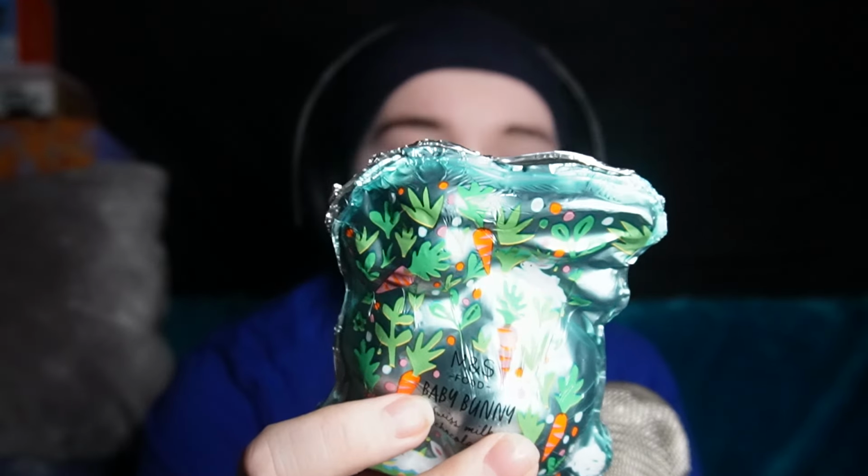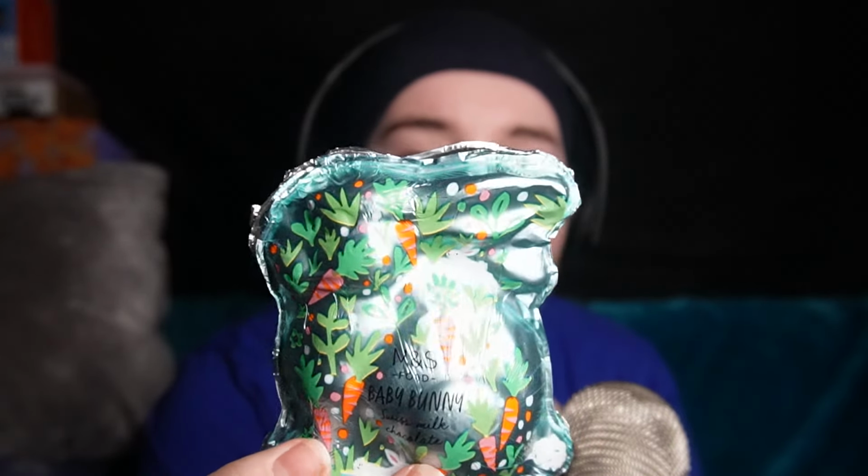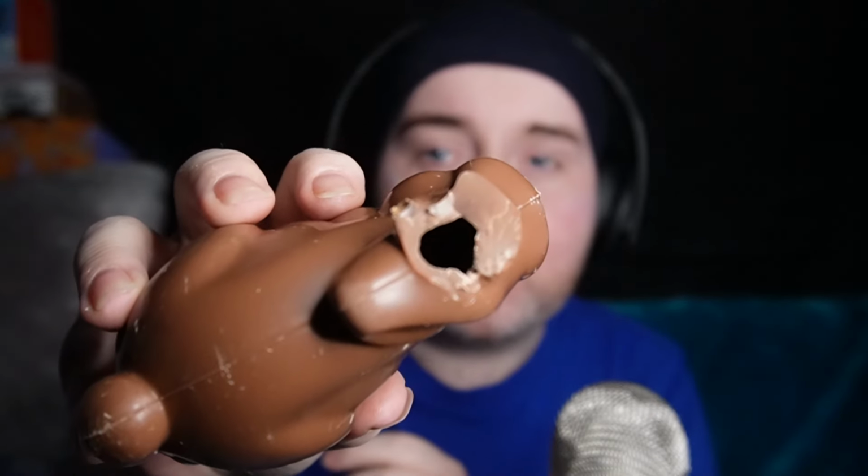Again, that is really cute. Super cute. Love the design, love the colours. Now which bit of the bunny am I going to eat? And it's melting. Shall I just go for the ear? It's actually solid. I thought it would be hollow in the middle. I've nothing to prepare or protect my fingers with. Oh, it is. There's a hole in the middle.